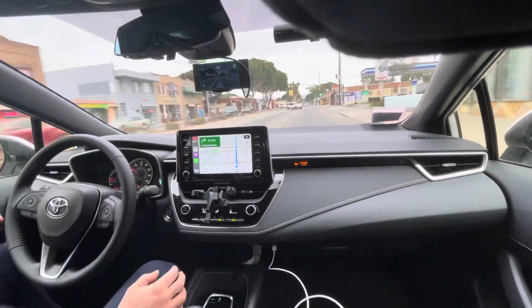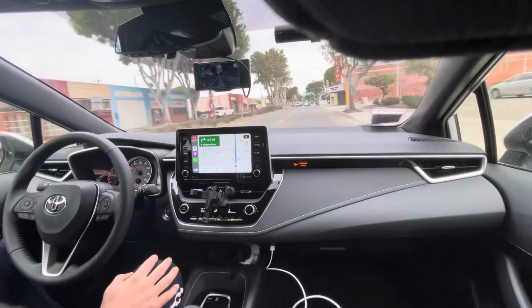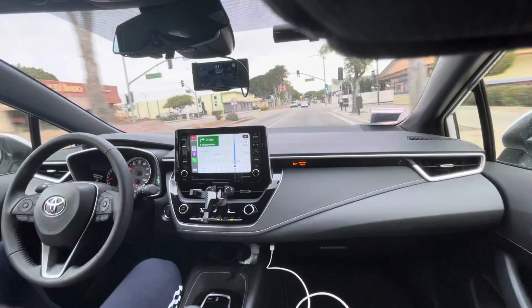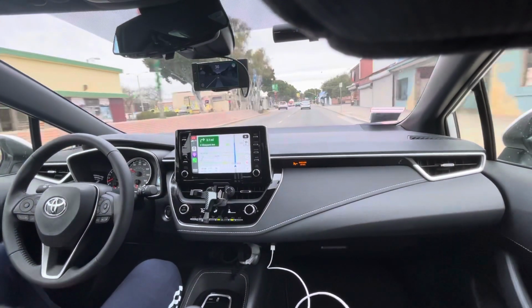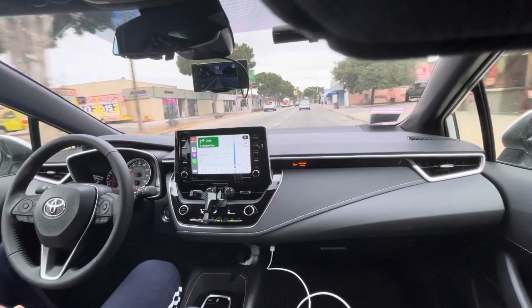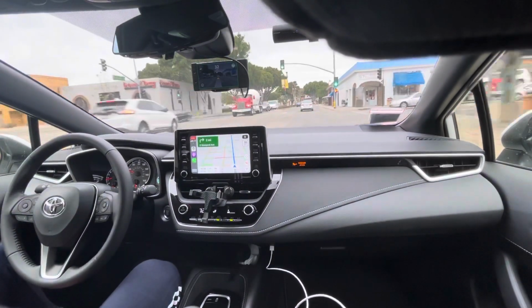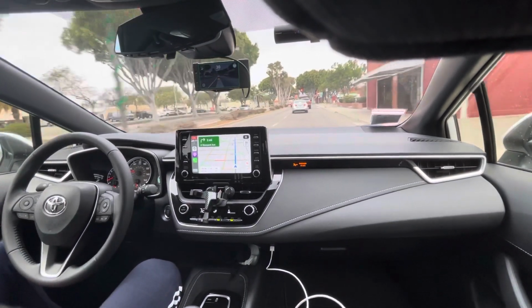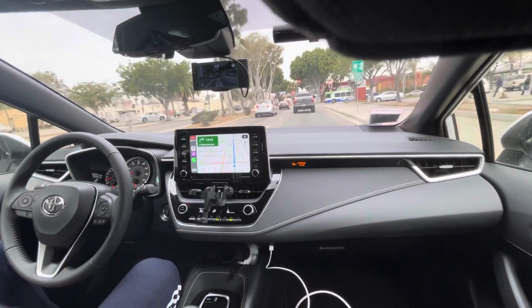There we go. We have a car in front. I think I'm gonna try to record the full hour, but I may not comment. I'm doing a trip.